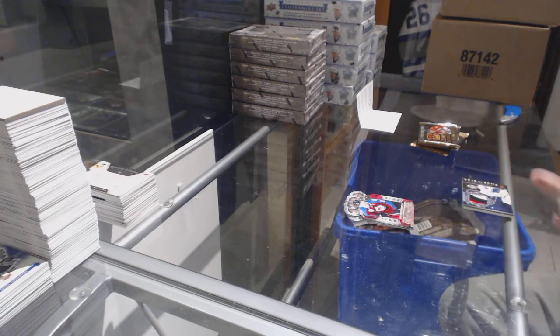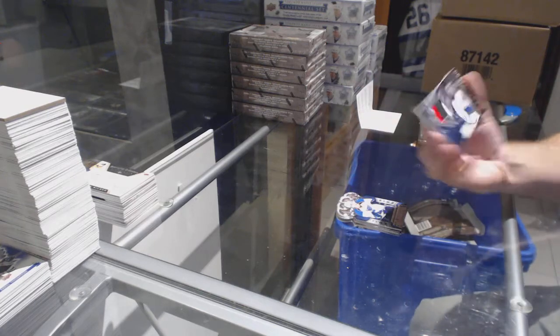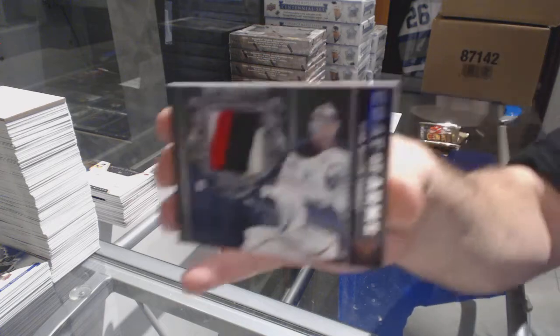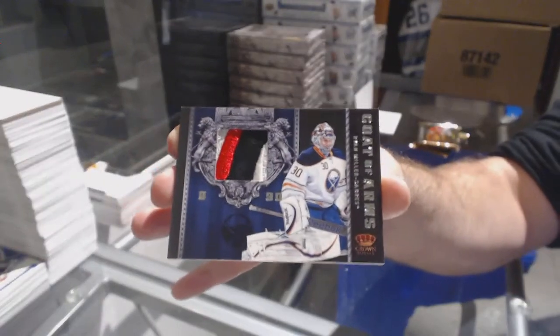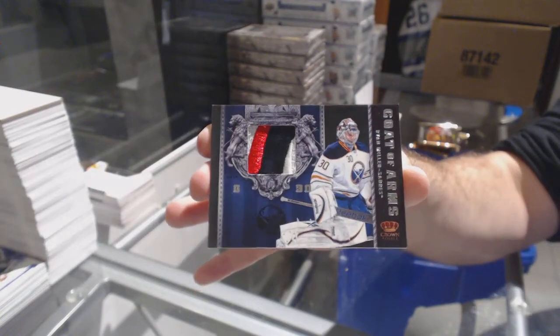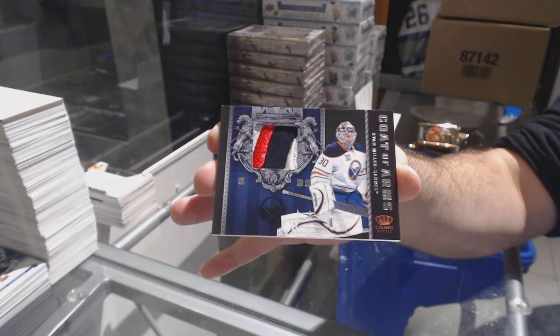We've got for the Buffalo Sabres a coat of arms patch, number to 25, Ryan Miller. Ryan Miller.